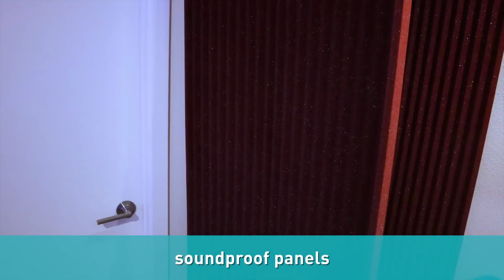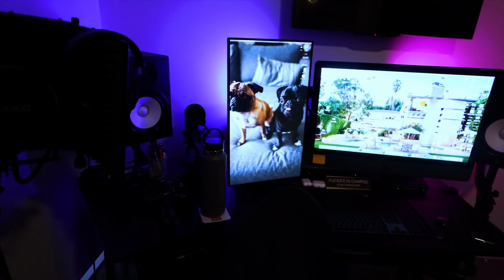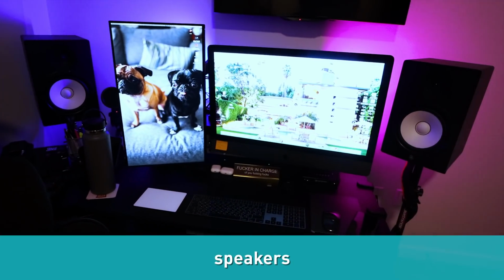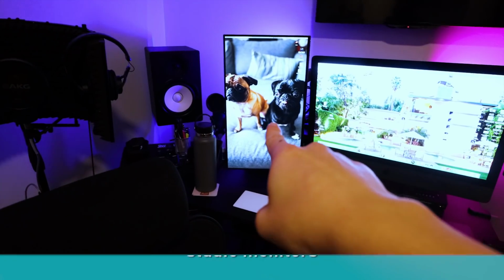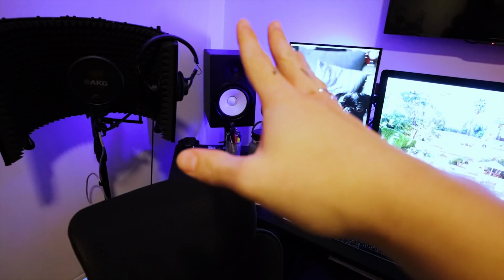Don't look at these. These won't really help you unless you work in music, but these are, I would call them soundproof panels for recording music. I have a microphone here because this is kind of like a recording studio here where I make music and videos and all of that, all of the creative content that I make. So I have a microphone here on a microphone stand, and I have speakers, but in the music industry world, these specific speakers are called studio monitors. It's very confusing because this is a monitor, and this is a monitor too, but that's exactly what it is, again, in the music industry world.